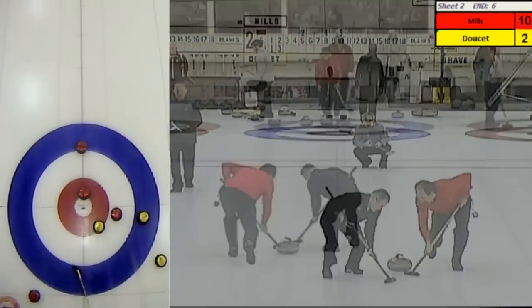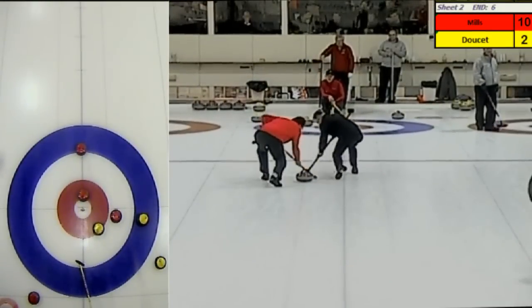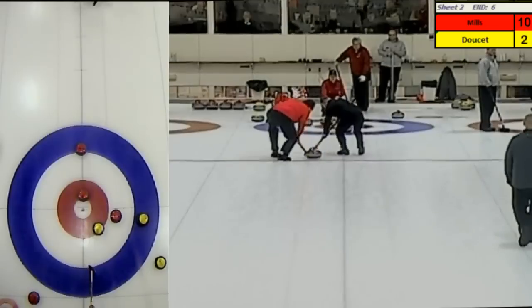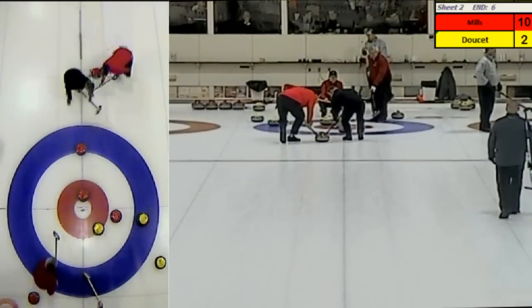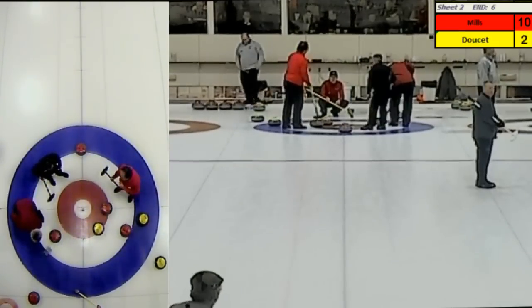Line looks pretty good. Sweepers are on it. I think Jeff's expecting it to curl a little bit, and it's starting to now. And the line looks really good. Oh, just chips his one on the top of the four.